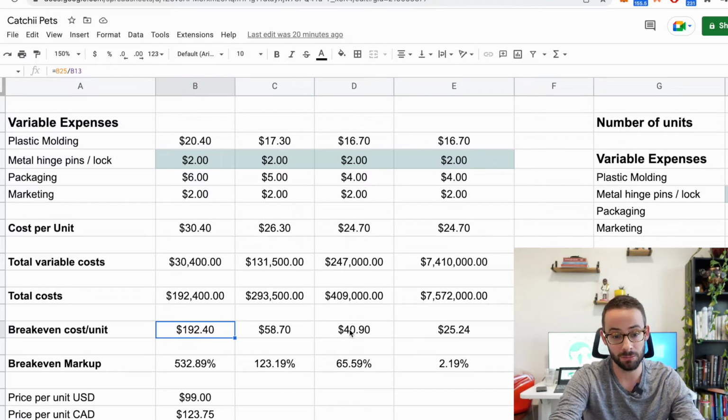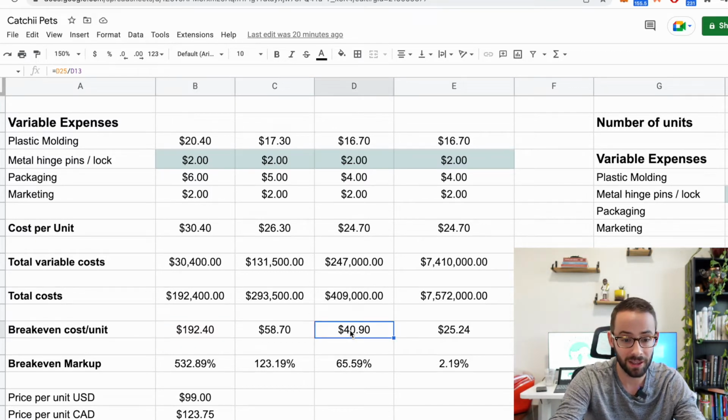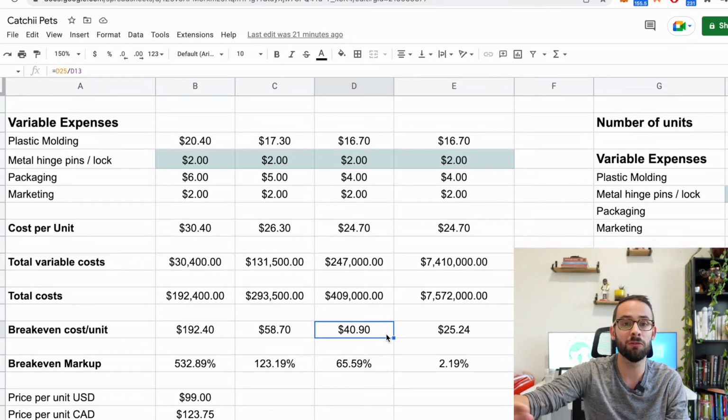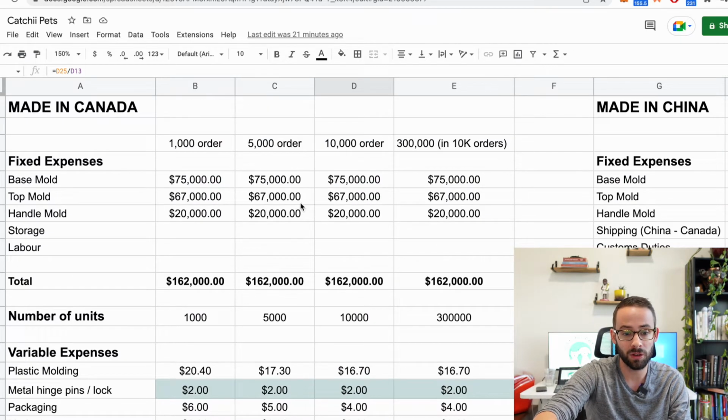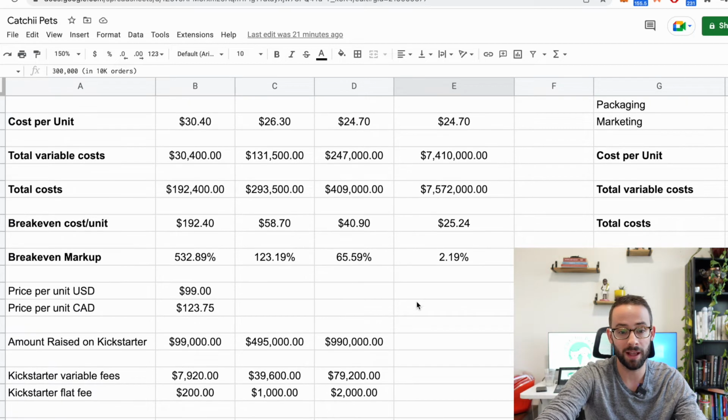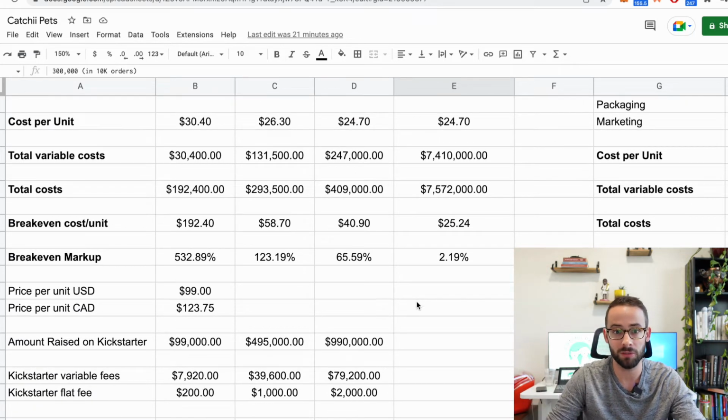However, if I manage to miraculously somehow sell 10,000 units, then my break-even cost would only be $40 per unit. And of course, this is also paying for the upfront cost of having the manufacturing equipment created. And moving forward, this equipment, which I'd be paying $162,000 US for, would be good for approximately 300,000 units over time. So once you pay that off, everything else is just gravy, and you can keep just churning out the profit, essentially assuming that there's still demand for the product.